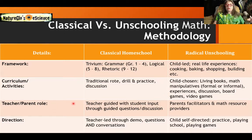Teacher and parent role. For classical homeschool, it's teacher guided. The teacher guides the students through a curriculum, but it is also guided by student input through guided questions and discussion. Now with radical unschooling, parents are the facilitators and math resource providers.